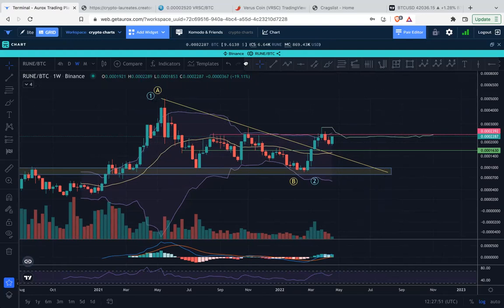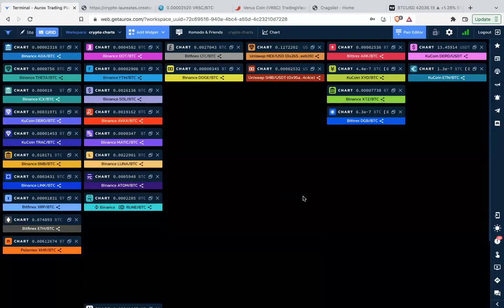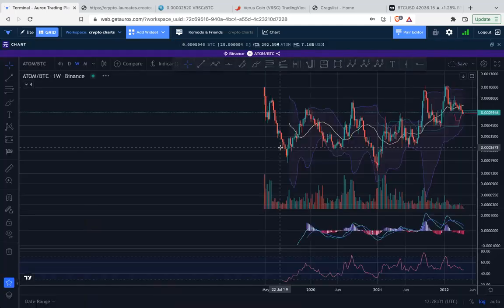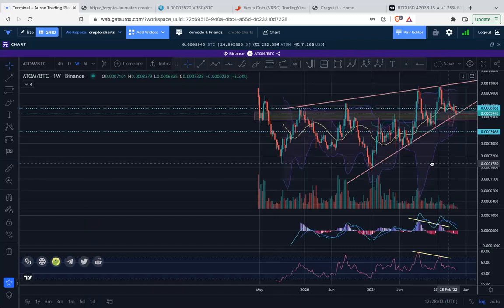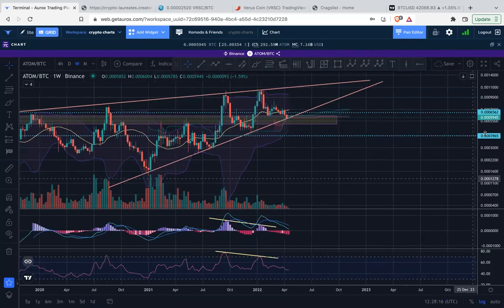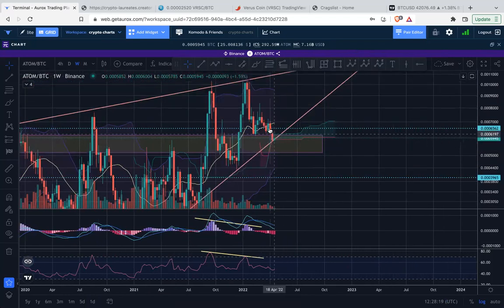Okay, so now let us get out of RUNE and move over to Atom BTC on the weekly price chart. Oh, we are flirting with that lower uptrending support line. We're below the 20-week moving average. So similar to the other price charts, the last couple weeks have been down, but that has taken Atom right to the trend line. So maybe this will be a bounce point region.